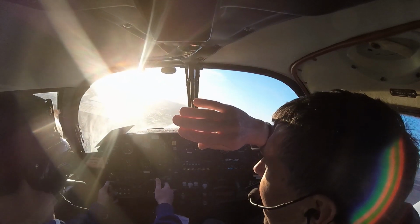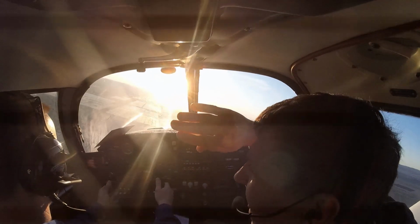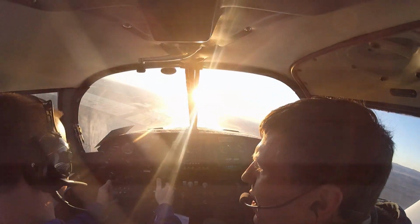Downwind 24 for touch and go. So 68961, Fox Tower, runway 24. Nice. Clear touch and go.